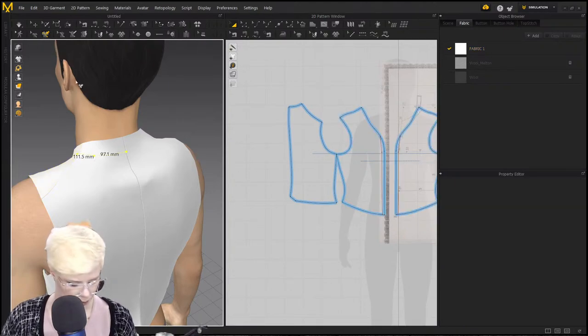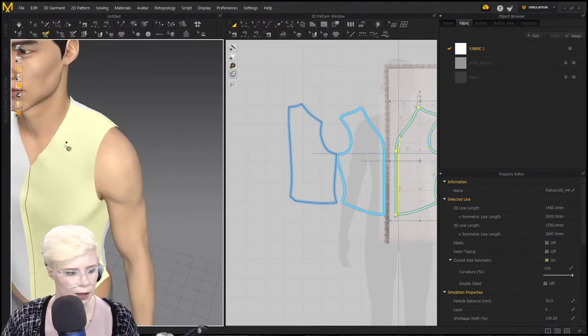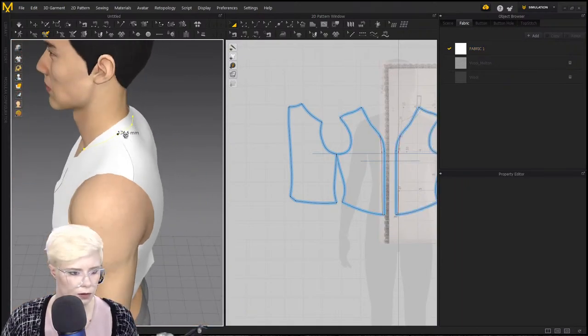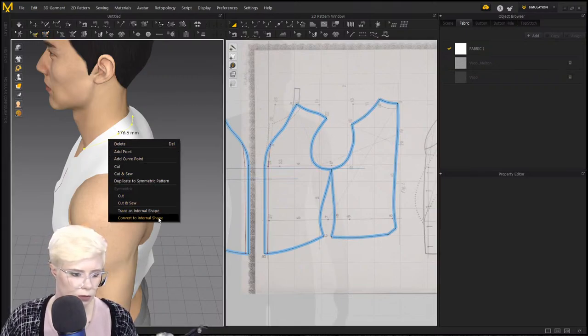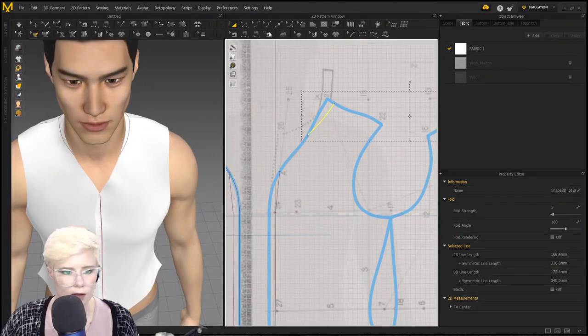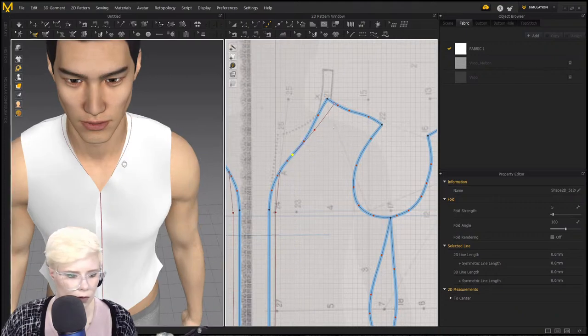So I'm using the line 3D pattern tool. And I'm just going to draw in the 3D window directly on the garment. So this is too high on his neck, so I'm just going to go ahead and cut that. In my 2D window, I can see the line that I drew in my 3D window. I'm going to go right ahead and convert that to internal shape. I can check it. I see that I want to fix the neck here, just for the fit. So I'm just going to pull it down so it's a smoother line.